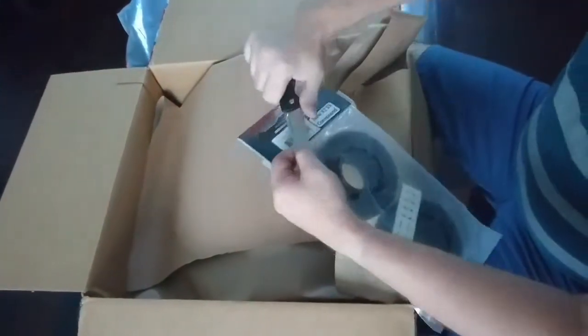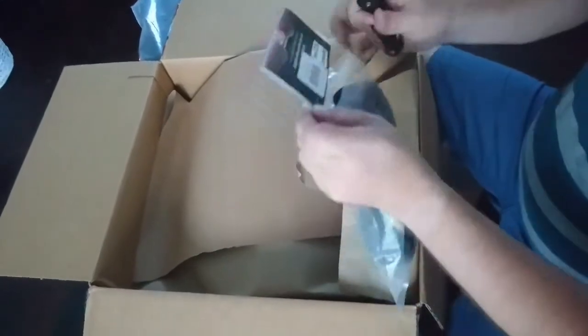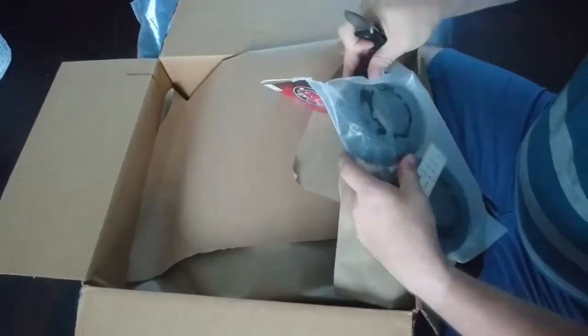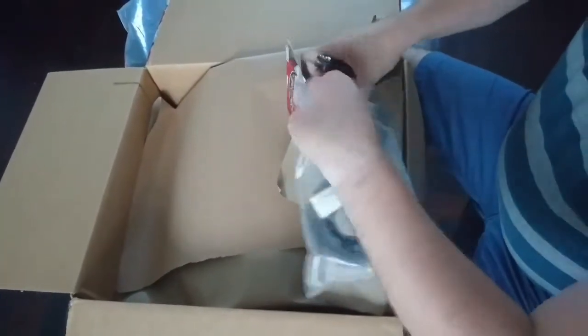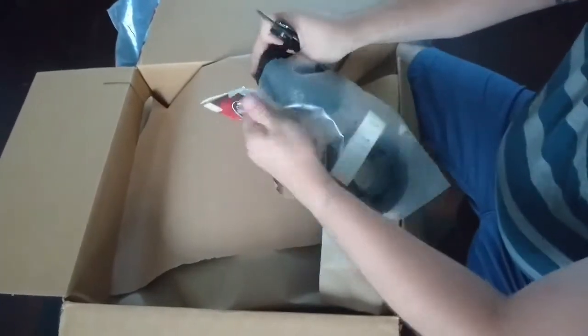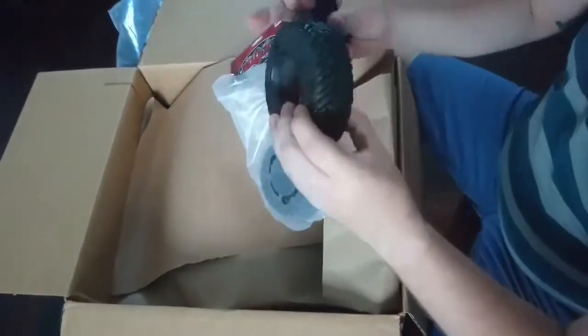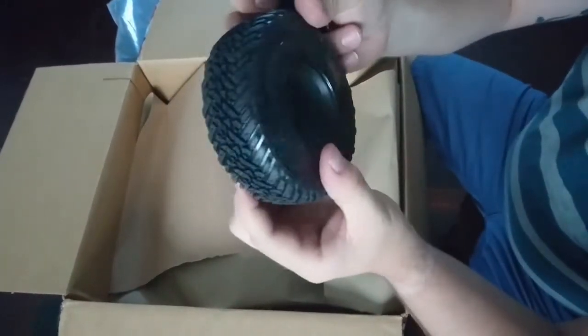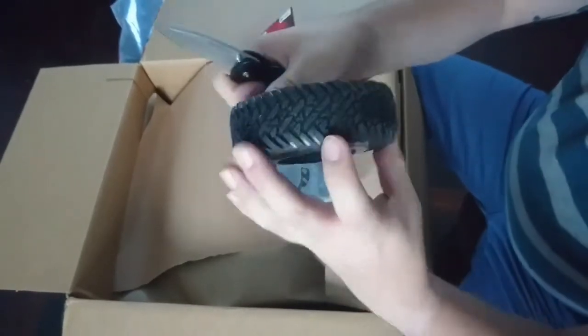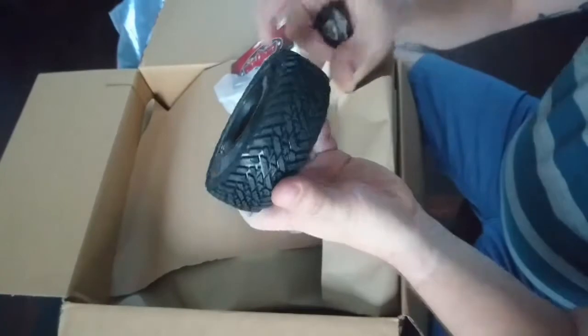Mudslingers 2.2, and that is a full set of 2.2s. Two of those, both Mudslinger. RC4WD drive 2.2. It's actually quite big, eh?